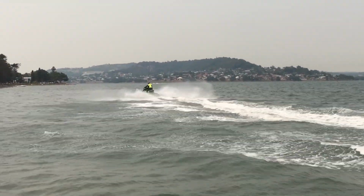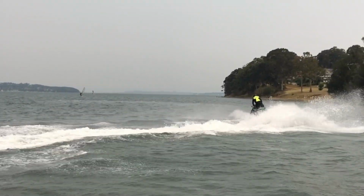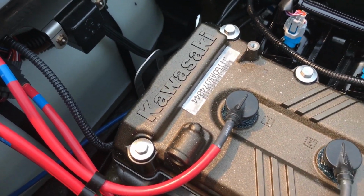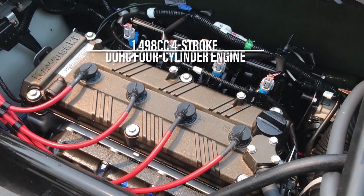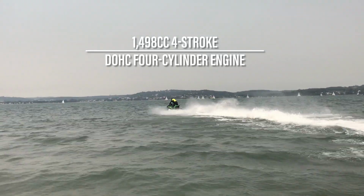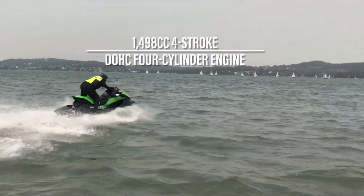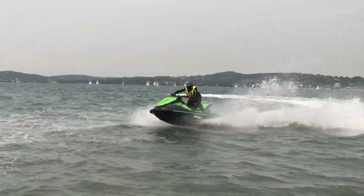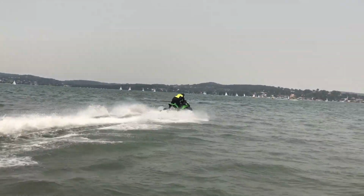The engine itself is carried over from before. It's the same non-supercharged 4-stroke engine that is also used as the basis for the supercharged Ultra 310 models. But for 2020, the 1,498cc 4-cylinder now operates via a modern fly-by-wire throttle control system, permitting the use of the aforementioned cruise control, no-wake, and eco functions. It has the same outputs as before, 160 horsepower at 7,500 RPM. However, it remains one of the most powerful engines in its price range.